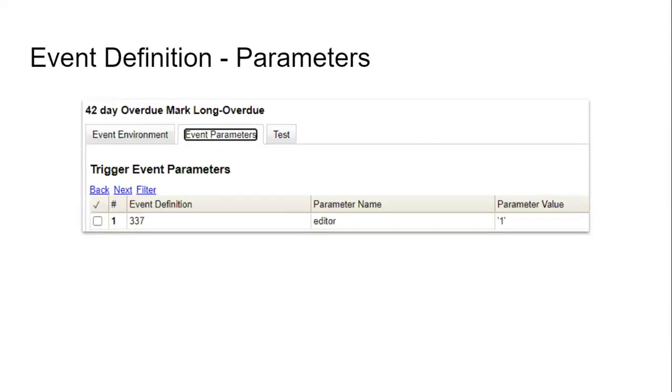Okay, another tab here is parameters. Now, many of the triggers don't have parameters. This particular one is a mark long overdue trigger, and that does things like change the status of an item to long overdue. So you need an editor variable to be able to do that. So that's why that's there.